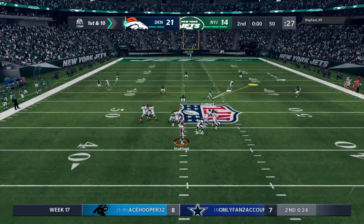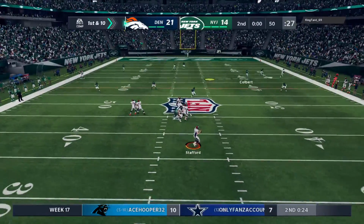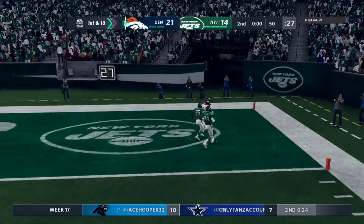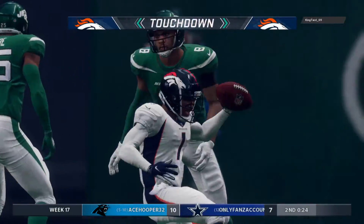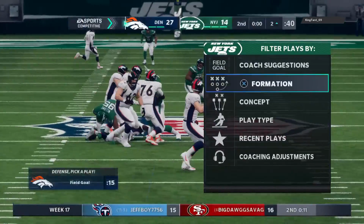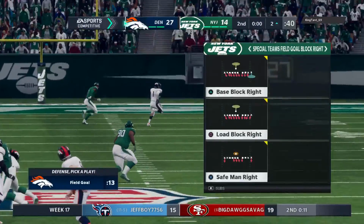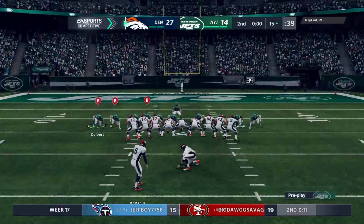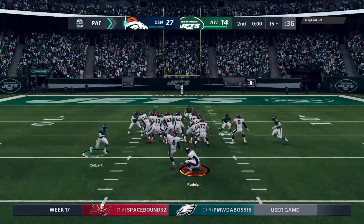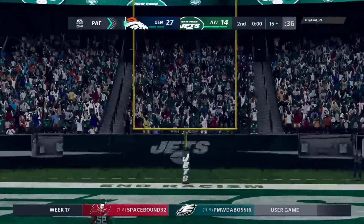The final shot before the break. Stafford. He'll go up top here for Hamler. And this is taken in by Hamler for a Bronco touchdown. K.J. Hamler. Make that now 3 first-half touchdown passes for Matthew Stafford. And the Broncos will extend their lead. And just before the half ends, the prayer is answered.